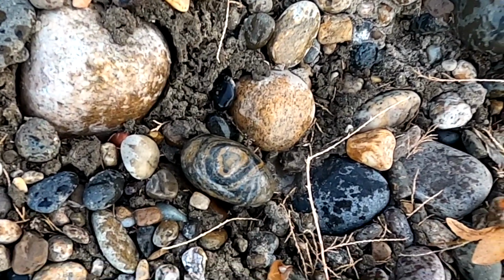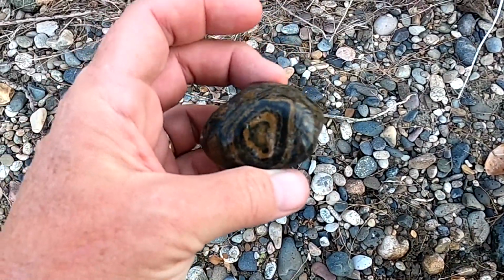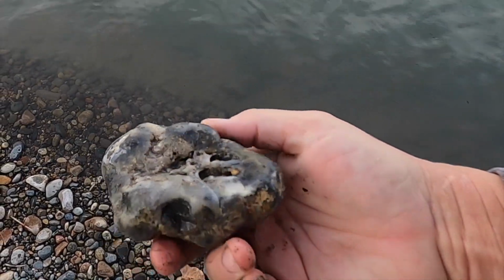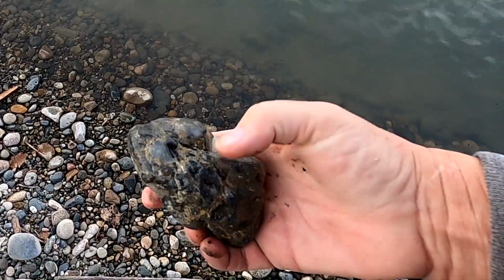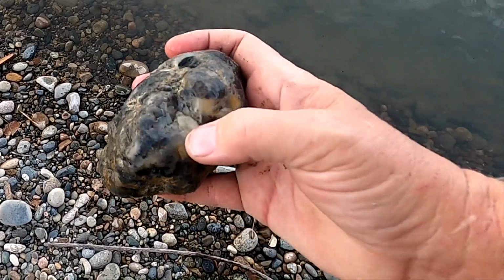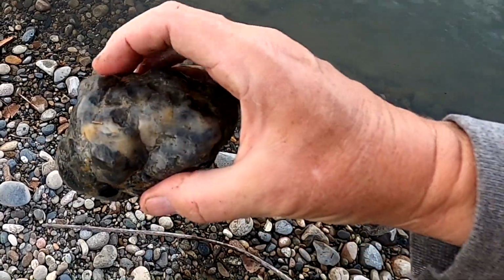Isn't that pretty? Little bullseye. I think this is something called rhyolite. I don't know though. I thought initially this might be a Treasure State agate, which is a fortification agate that's very similar to the Fairburn agate. But I think it's just a big mix of silica. It's kind of cool though.